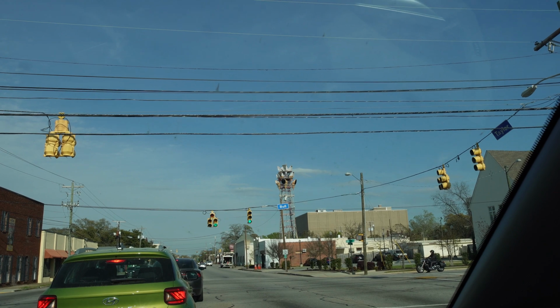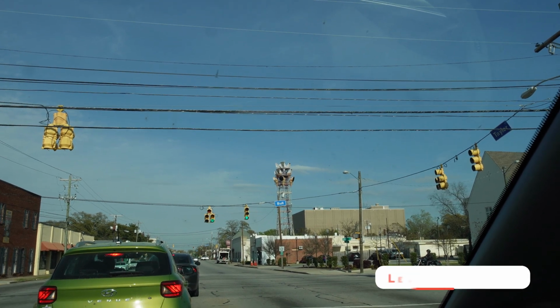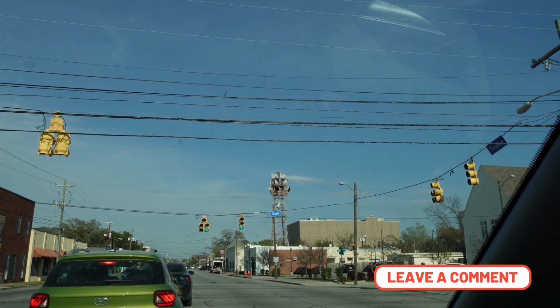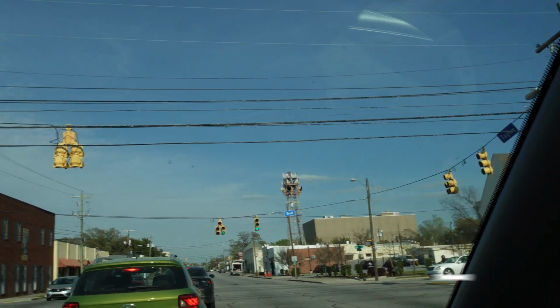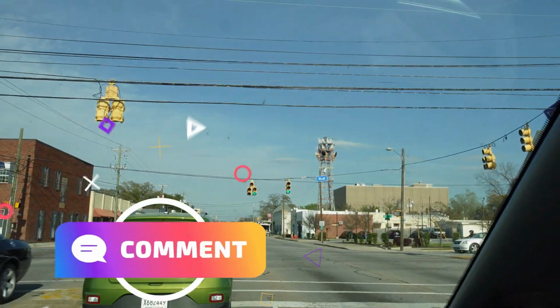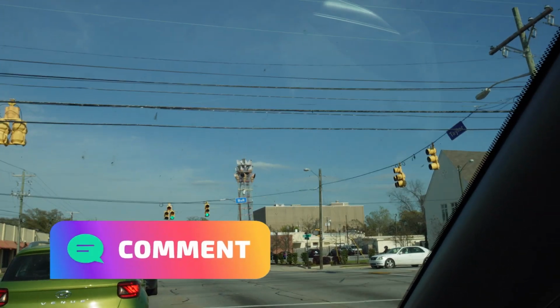There's a cool water tower, or I don't know what kind of tower that is in the distance. It has some weird cones on it. Kind of look like speakers. Looks like a tornado warning tower. You think it's a tornado warning tower? What do y'all think? Let us know in the comments. It's kind of cool looking though, with the big old trumpets on the top.